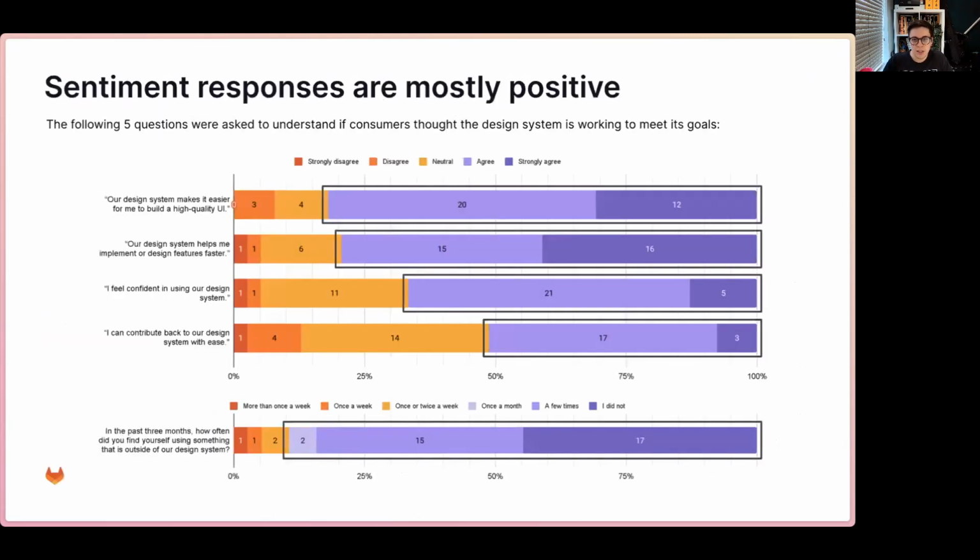Sentiment scores then. The sentiment towards the statements that we asked were mostly positive. We asked 5 questions, and for the first 4 asked people to respond from strongly disagree through to strongly agree. Our design system makes it easier for me to build a high quality UI. Our design system helps me implement or design features faster. I feel confident in using the design system and I can contribute back to our design system with ease. And then the final question was to gauge the depth and breadth. In the last 3 months, how often did you find yourself using something outside the design system?